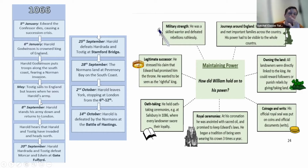By September, which has been 7 months, 9 months at this point, I should say, he's probably thinking, oh, well, there's no invasion coming. So he stands his army down. It's when he stands his army down that the Vikings invade. So we can see that was a big mistake made by Harold.